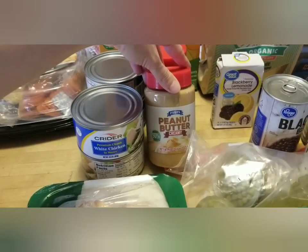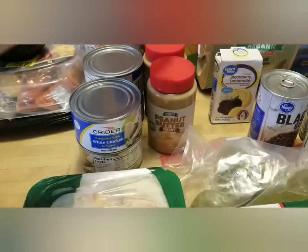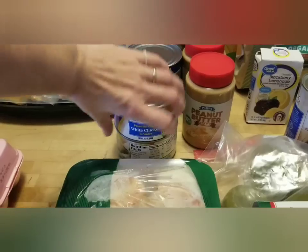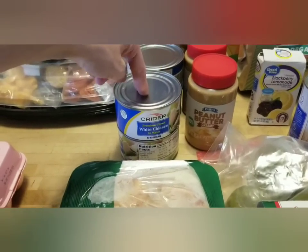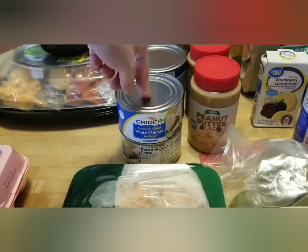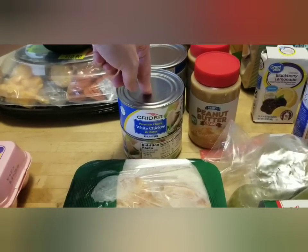Two jars of peanut butter, because my kids go through this like it's going out of style. I could pick up four other canned items, and I chose to pick up four of these chicken, because this is what I use to make my low-carb chicken nuggets. You can also use it for chicken salad.